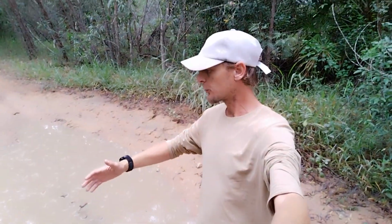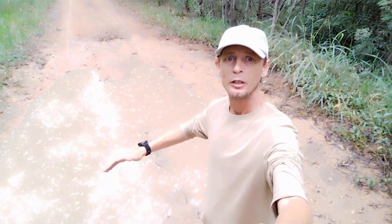I've been walking down the road, and if you look behind me, you can see this puddle. It's been raining flat out around here, and the idea is I need to collect some wood so we can cook dinner, but everything's wet.